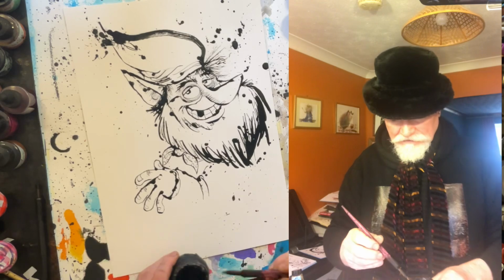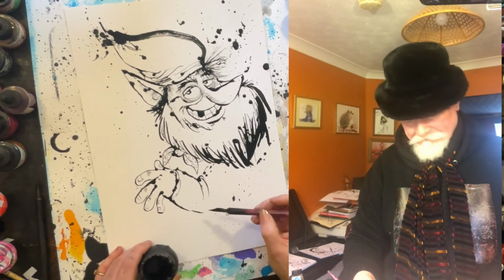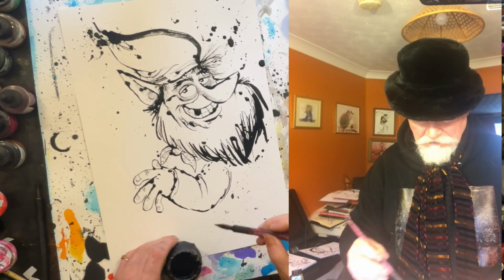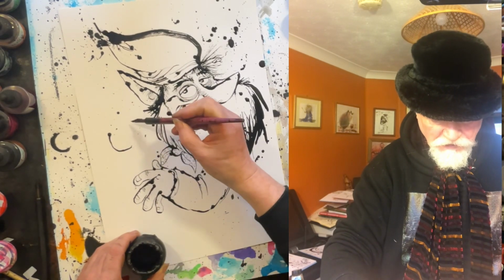There's his little hands. And as you can see, he's kind of turning his head. Maybe I could even get this hand to be kind of waving to everybody.